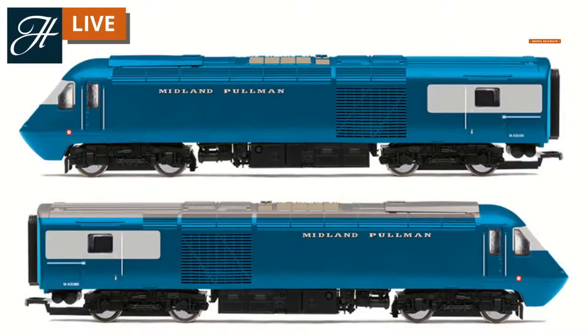Finally, last but not least, one that has to be one of the most requested liveries I've seen for quite some time. Hornby have responded quite quickly indeed, and this of course is the Midland Pullman Class HST. This has been fully refurbished by Locomotive Services Limited and ran as a full first-class charter train, with its initial duties being operated in December 2020. So this is a train that's only been on the tracks for around a month or so now.